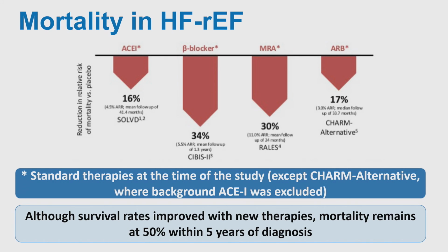Now, we like to think that that's great, right? We've got this nice benefit in terms of mortality, but we all know that if you've been a nurse for 5 years or 10 years or 20 or 30 or maybe more, that for the longest time we've had this little saying that in heart failure, once you're diagnosed, you've got about a 5-year, 50% mortality or survival if you're looking at the glass half full, right? And we haven't really done a very good job of improving outcomes.